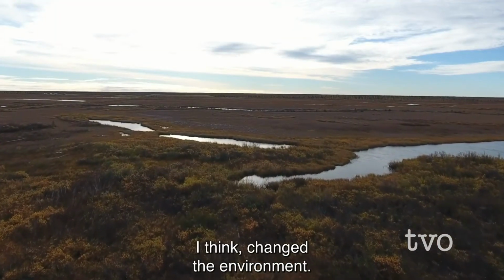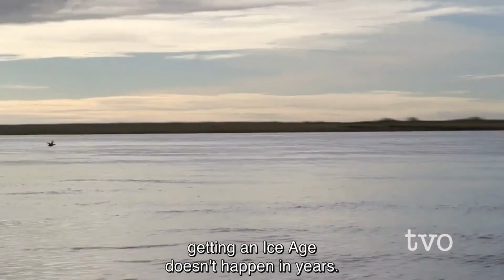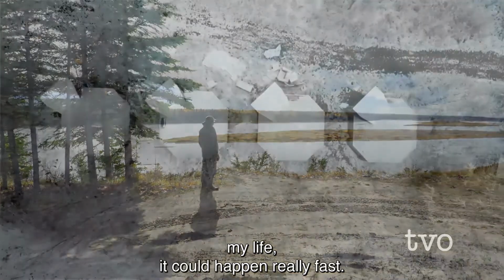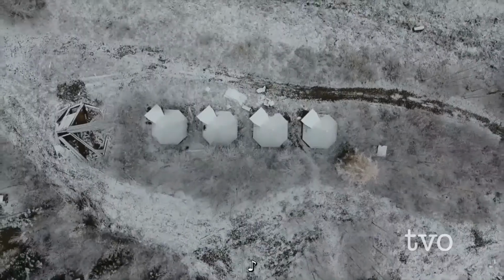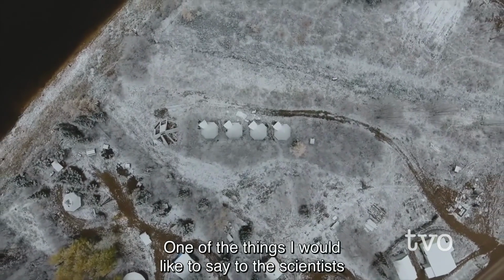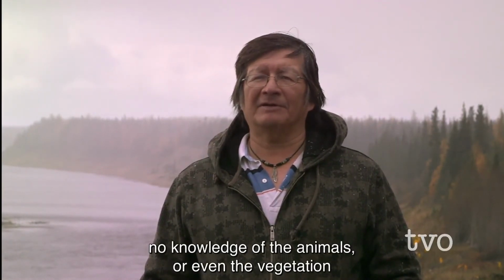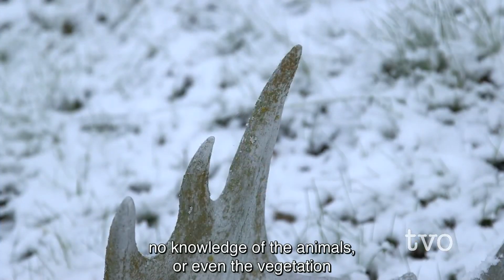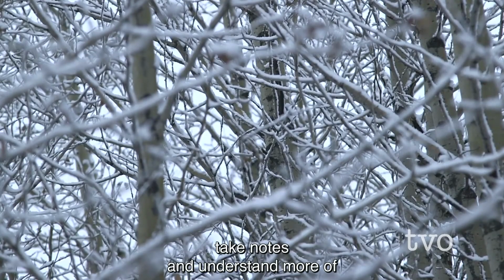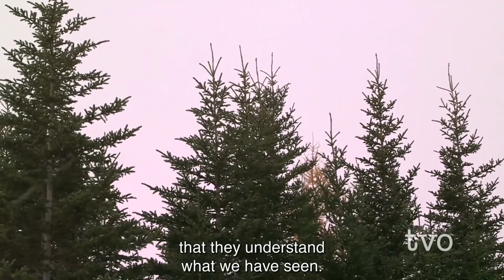Those kind of changes, I think, change the environment. It happens quick. Like some people say, getting an ice age doesn't happen in years. It can happen overnight. Because what I've seen in my life sort of happened really fast. One of the things I would like to say to the scientists and biologists is to work with people, because they bring people from the south who have no knowledge of the animals or even the vegetation that we see changes with, so they can collaborate and take notes and understand more of what the people understand. I think it's really important that they understand what we have seen.